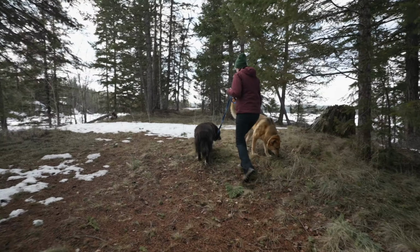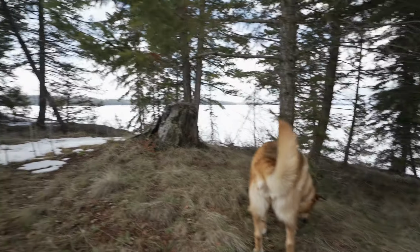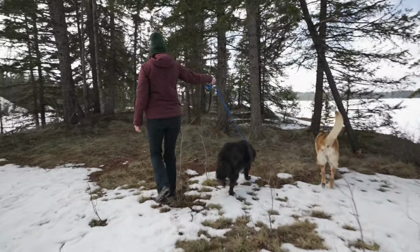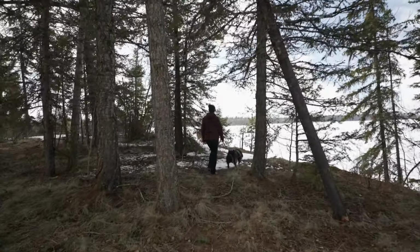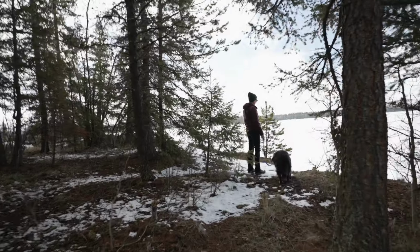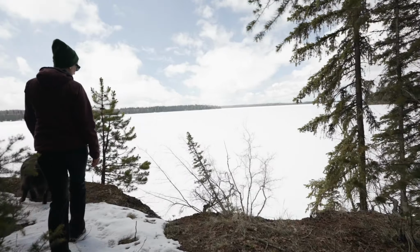You can just see, I'll show you, there's some little bit of the shoreline starting to come ice free, so that's always promising. Oh, look at this little baby. Just starting. That's cool. Sheridan's on both sides of this point. It pretty much just goes out and ends like a little 3-meter spit. This is cool. Be a nice little place to hang out in the summertime. Little quiet spot down there.